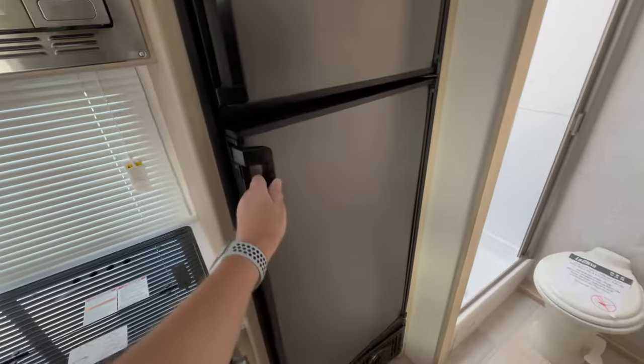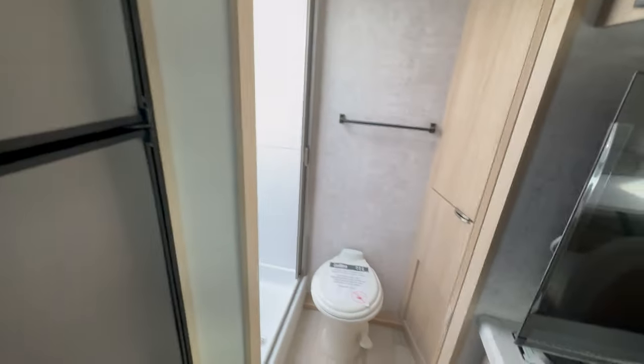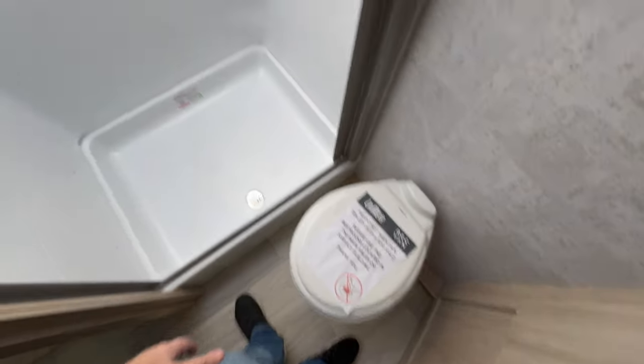Nice size fridge. Freezer. Man. And freezer. And the bathroom. Oh, got a nice little travel sink. Oh, nice. Small toilet. And the shower looks like it's a problem again, but... Yeah, well, it looks good. I mean, how much time are you spending in the shower?